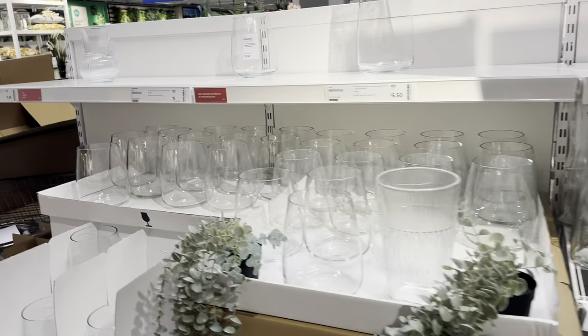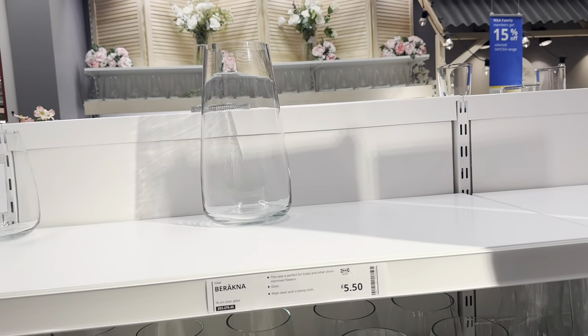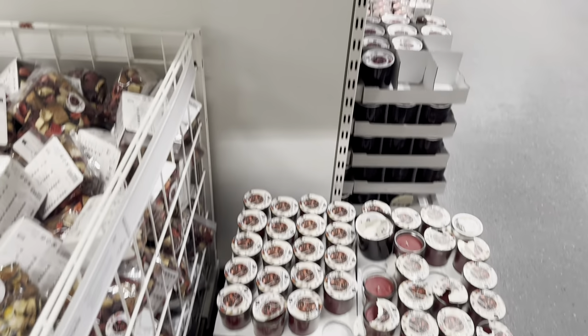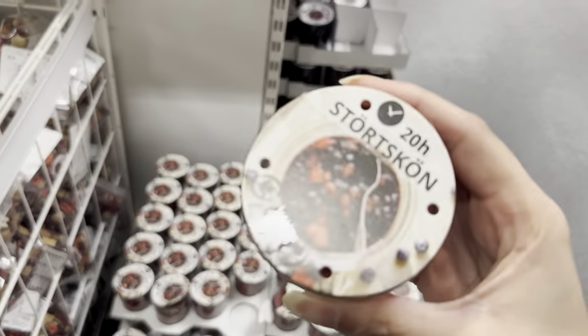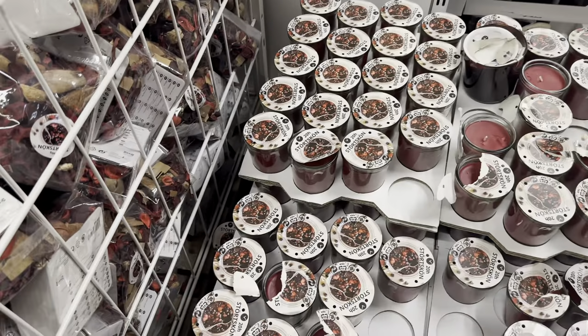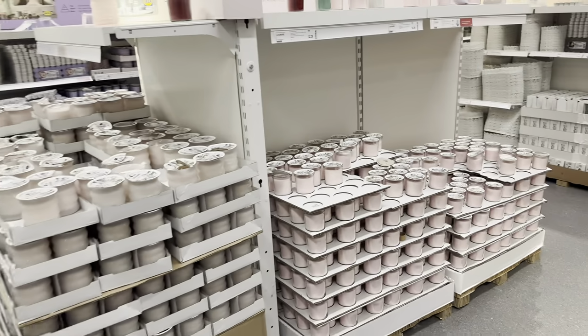So yeah, this was just the vases. I think they'll have a flower section coming up soon. Then you've got candles. Oh my god, they do £1 candles and so many different scents in these, and honestly you can't go wrong for a pound. This one smells so good. They have them in different sizes, and for a pound you just can't go wrong.